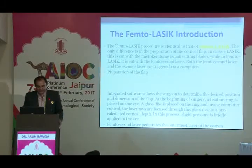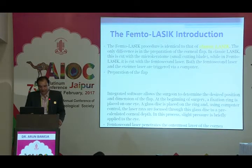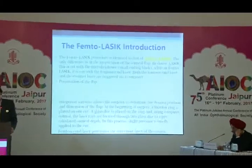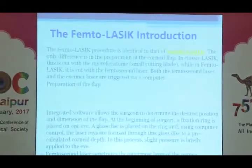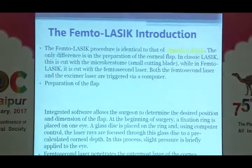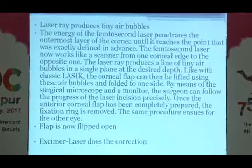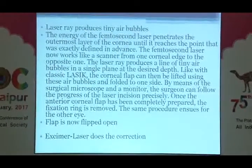Now, femto LASIK, just a brief introduction, is just like classic LASIK. The only difference lies in the preparation of the corneal flap. In classic LASIK, the microkeratome does the job, while in femto, it's the femtosecond laser which makes the flap. And the integrated software allows the surgeon to determine the desired position and dimension of the flap, which is very flexible, unlike a microkeratome. This is a small introduction so that you know what are the complications which can occur.